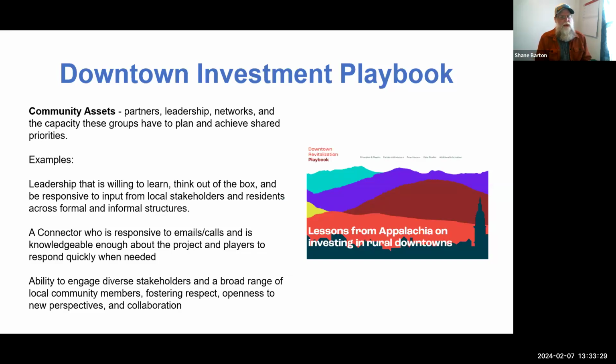So again, we'll start with community assets. These are the partners, the leaders, the networks, and the capacity of these groups. So questions that you'll encounter as a part of this Downtown Playbook, or statements that you're going to respond yes, no, or somewhat. This first one is that your leadership is willing to learn, is willing to think outside the box, and is responsive to input from local stakeholders and residents, right?